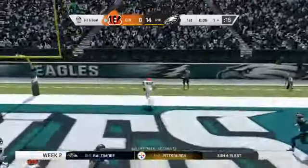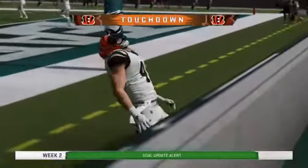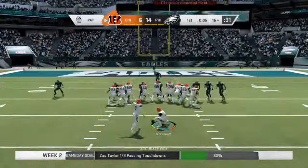From the gun on third down. And that is caught. He's got it for a Bengal touchdown. From a yard out, as his guys are on the board here in this first quarter.